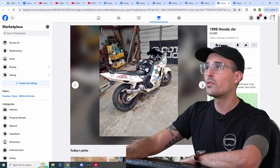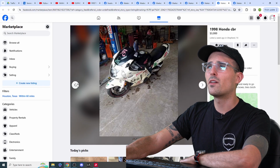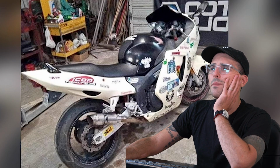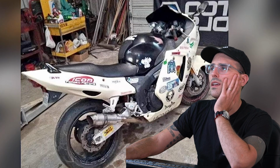1998 Honda CBR, $3,000. Oh my God, this bike has seen better days, hasn't it, boys? Okay, so when you see a bike that's sticker bombed like this, it's just your very clear sign to run away. Don't even bother.